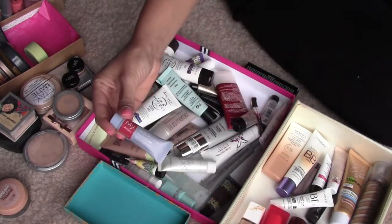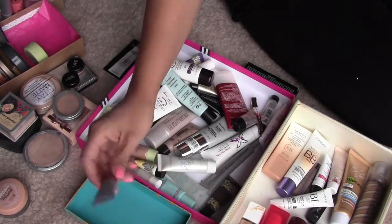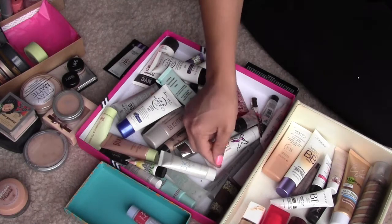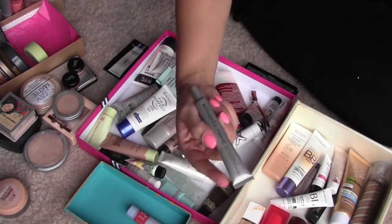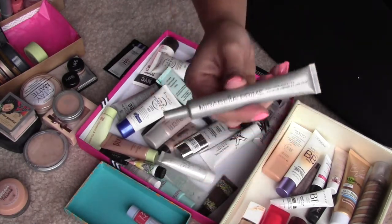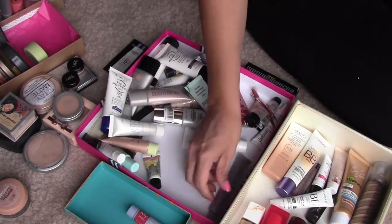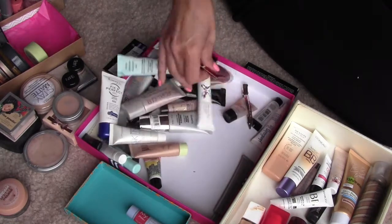Okay, so this is a mattifying moisturizer, so I do like that. I'm almost out. I've been trying to use that up. This one here is a primer from Mirabella. I'm not sure. I just haven't gotten around to using the primer yet, so I'm going to scoot things over and start putting them in there.